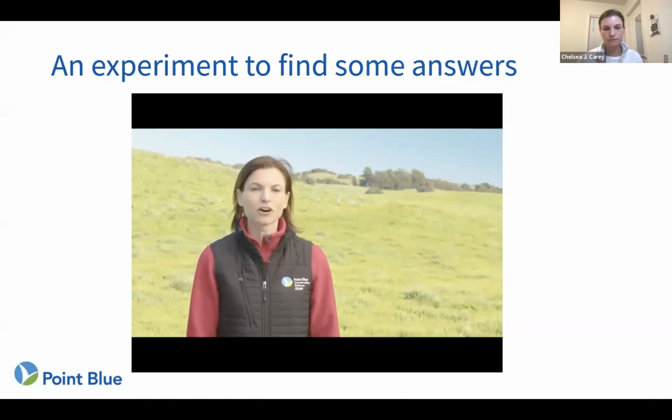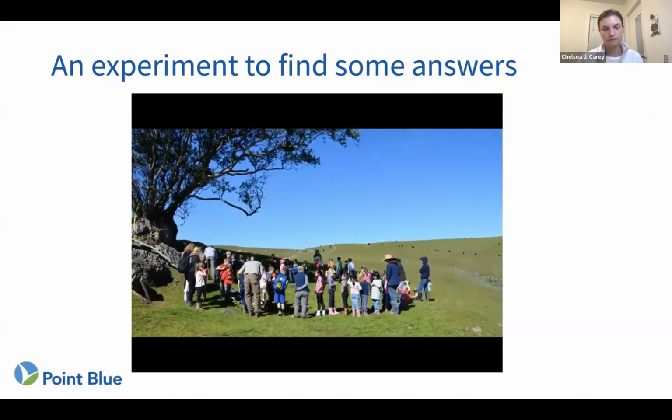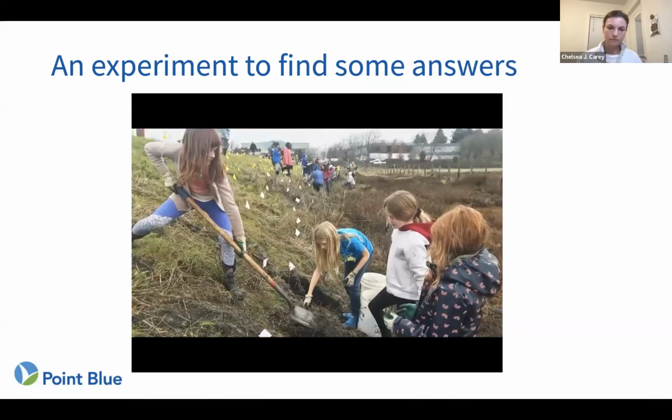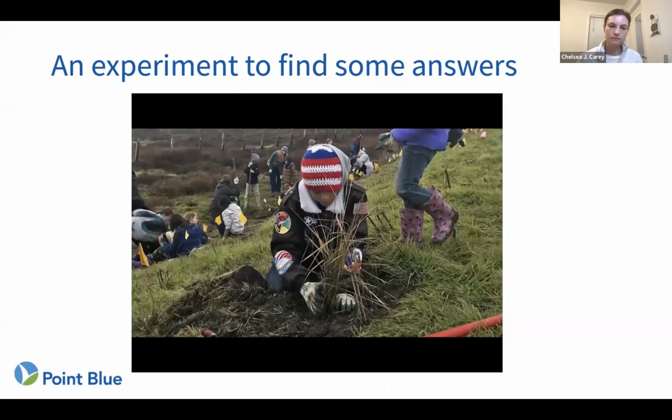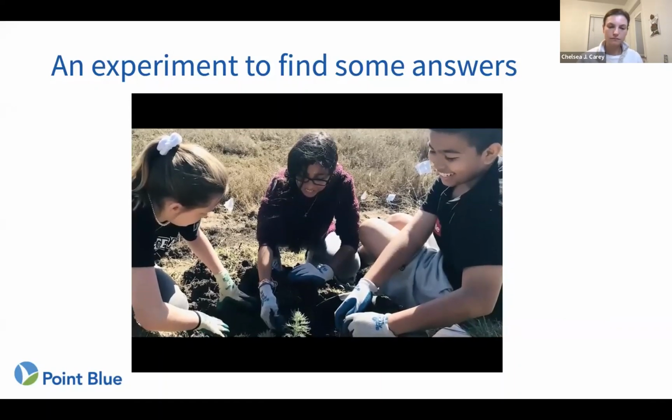At Point Blue, we have a long history of restoring riparian forests throughout the Bay Area as part of our Students and Teachers Restoring a Watershed program. In this program, we work with kids of all ages to conduct professional restoration grade projects that include planting native trees and shrubs to rebuild the health of these important areas.